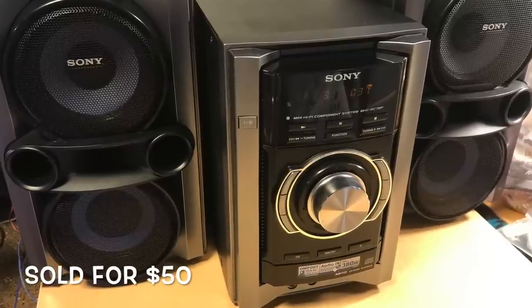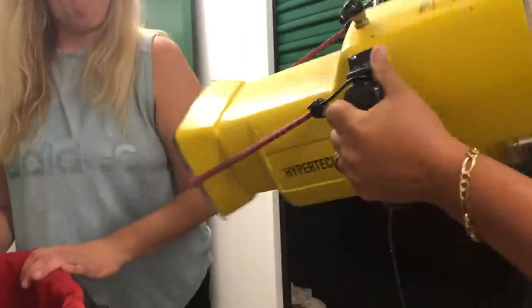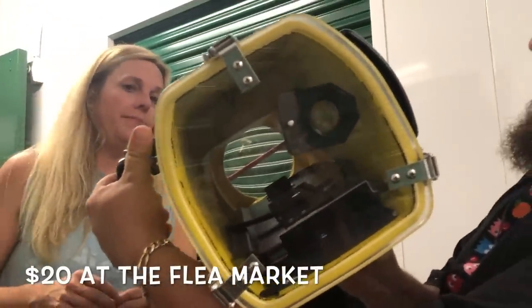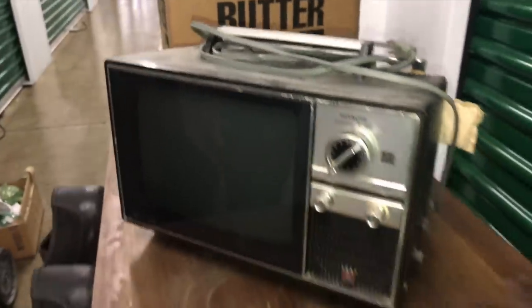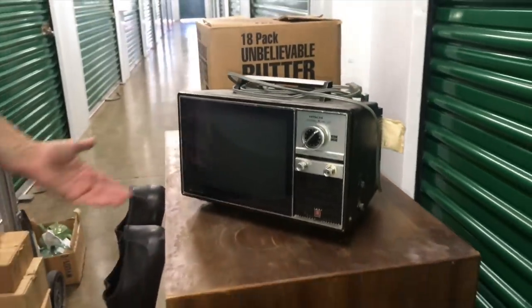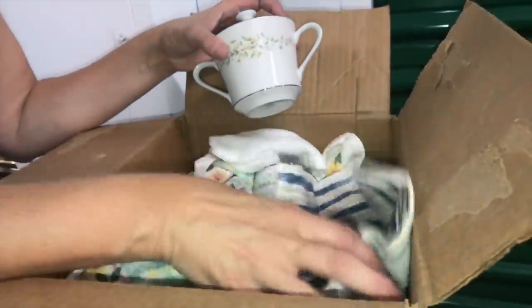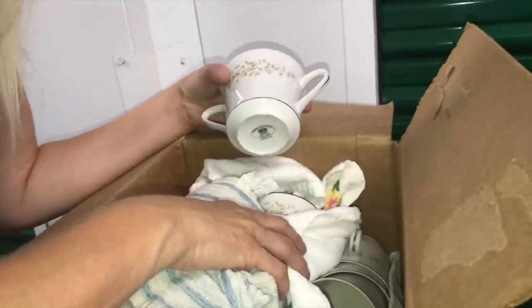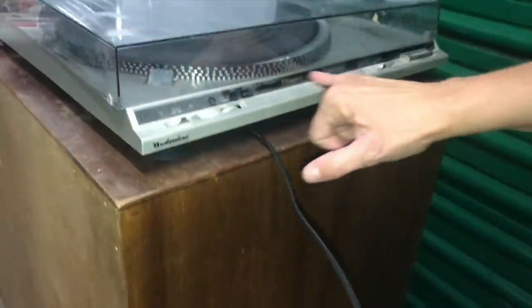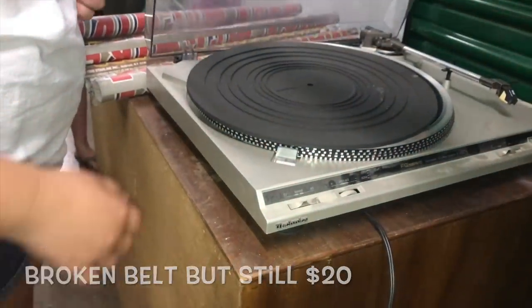So first, I have a bookcase stereo. We sold that for $50. Next, we had an underwater camera. I sold that for $20. Then we had a Hitachi little TV from, we think, the 40s, and we sold that for $10. We had some really great china pieces that ended up going for only $20. Then next we had a record player, which we thought would bring in some big money, but it had a little damage to it, so we ended up selling it for $20.